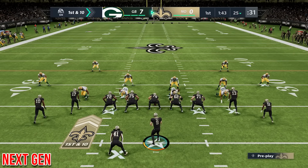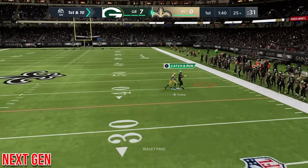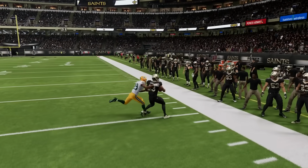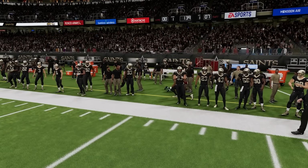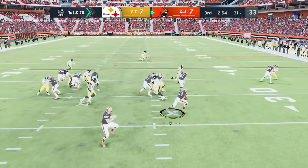Now let's take a look at how the sidelines come to life, or that's at least what they said. So we're going to throw a pass here. You can see a lot of the same animations in the game, and we go out of bounds. Now you do see they make an effort to move out of the way, something EA said they would do, but this is far from lifelike. Yes, they're a little bit more alive than current gen. That's not saying much. They do make an effort to move out of the way a little bit, but they're still very basic on the sidelines.